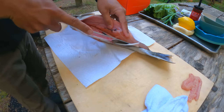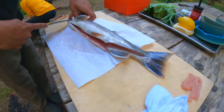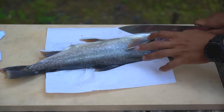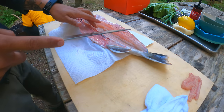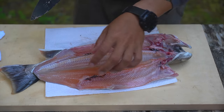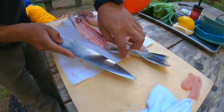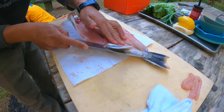So just going through all the rib cage. Let me cut right down his head. I just don't want to cut through the skin on the other side here. But that looks pretty good. Now I gotta take the center bone out. See how we do that. I'm just trying to keep my board clean, so I'm keeping the paper towel there. That's the only reason.